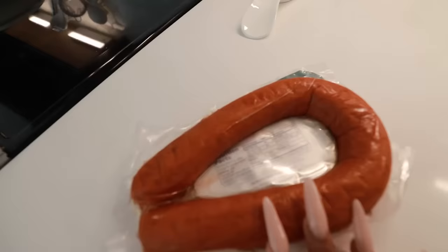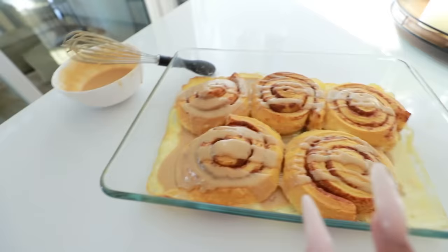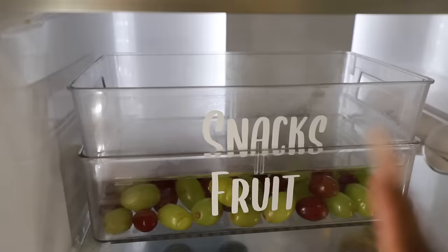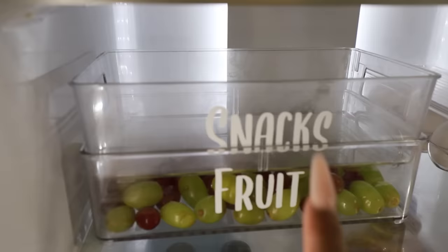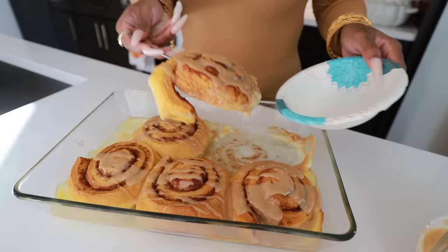So I'm about to finish making breakfast and then we about to head out. So this is turkey sausage. So I'm about to make turkey sausage. Y'all already know, I already got the cinnamon rolls. And then I got my fruit, my grapes. So I'm about to eat fruit, cinnamon roll, turkey sausage. I am so excited to try one. I'm gonna put it in the microwave to let it get a little bit more warm.